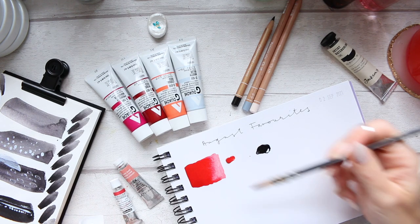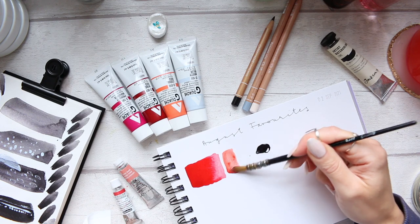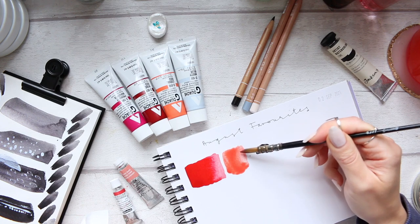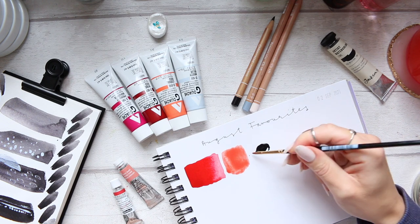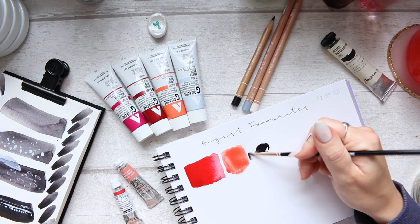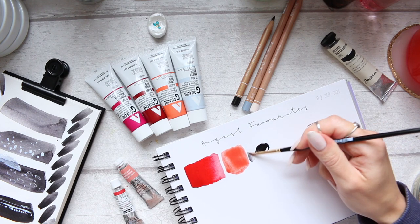Now we have Rose Dore, and you'll see a difference here. It's a very light pigment. It's quite creamy in consistency, very different. And unfortunately I have a little dot of the dark color here, so I'm just going to try and lift it if I can. Otherwise, oh no, it's quite potent, this one, so I don't think I can lift it.